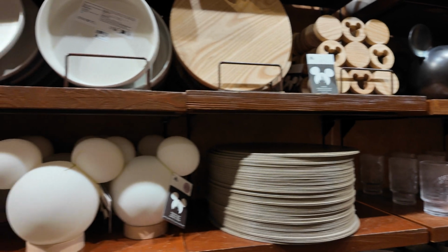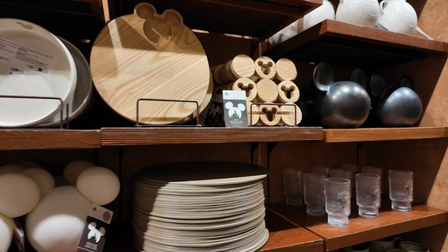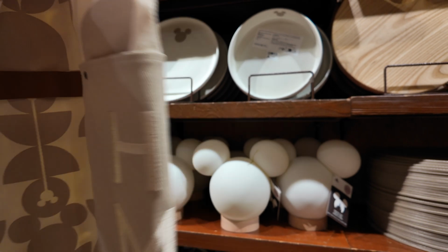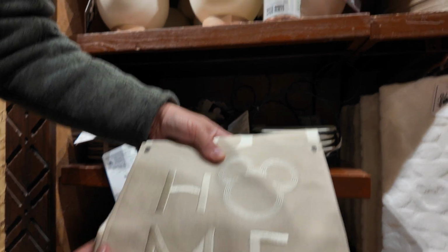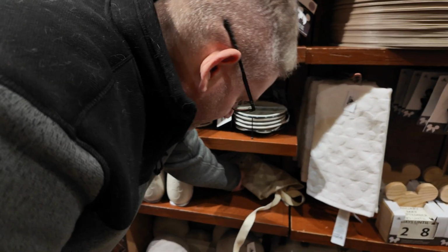They have these new aprons. Let's see if I can open it up. Oh, I actually really like this because it's the neutral colors. But you have an apron with the Mickey ears, and then it has a pocket in the front that says home. And this apron is, see if I can find the price. Here, this is a good view. You can see the home part, but I don't want to take it apart. $39.99. The apron is $39.99.